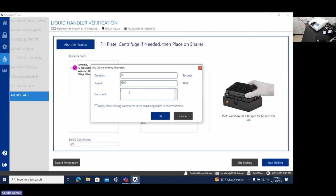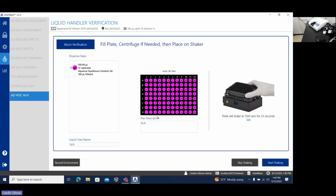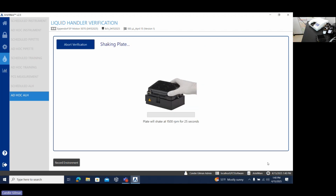So what I'm going to do, just for the sake of not making you wait too long, is change the shaking parameters. Normally I would shake for 60 seconds, but for right now, I'm going to shake this plate for 25 seconds, just so that we don't have to wait too long. So I'm going to go ahead and place the plate on the shaker, make sure it's in there, and then I'll select Start Shaking.